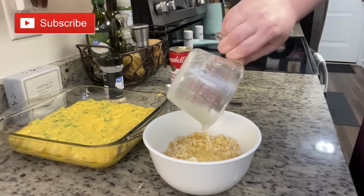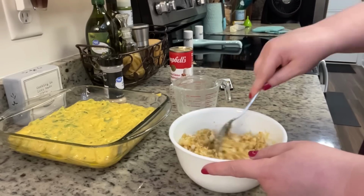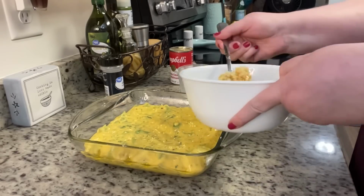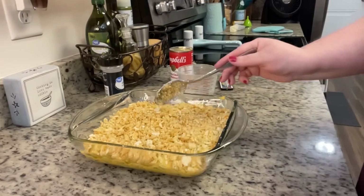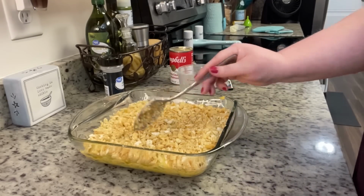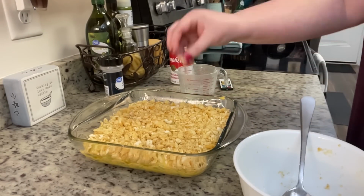In this bowl here, I've got a sleeve of crackers. I think I use Townhouse. You can use Ritz, whatever you prefer. I crushed those up. I'm going to add some melted butter. Spread that over the casserole, and then this is going to go into the preheated oven and bake for about 30 minutes, just until it's bubbly and those crackers start to get golden brown.